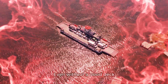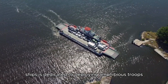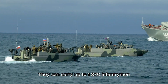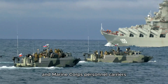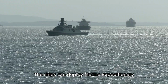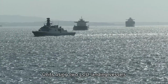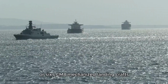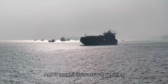Even without a well deck, a large portion of America-class ships is dedicated to deploying amphibious troops. They can carry up to 1,870 infantrymen, their weapons, hovercraft, and Marine Corps personnel carriers. The ships can deploy Marine expeditionary units using 2 LCU landing vessels, 3 LCAC hovercraft, or 6 LCM-8 mechanized landing crafts. Additionally, they can carry 40 to 61 AAV-7 amphibious assault vehicles.